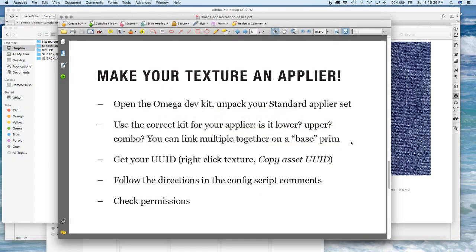Okay, so what we're going to need to do is get the Omega Dev Kit. In my case, I'm just going to buy it off the marketplace because I don't really want to teleport anywhere right now. And when you unpack it, there's a bunch of different kits inside it. You want the standard Applier kit for pretty much anything you're doing. There's also a tinting Applier kit and a materials Applier kit. We're not going to do any of that right now.